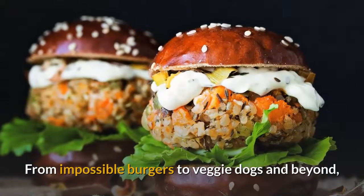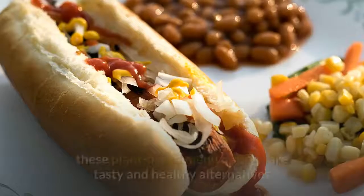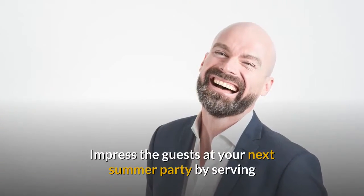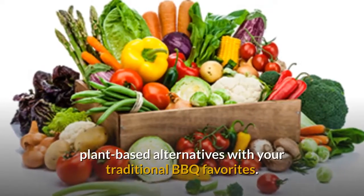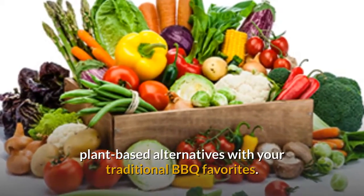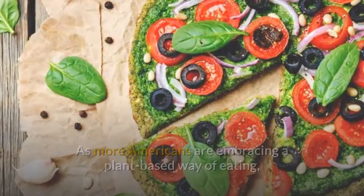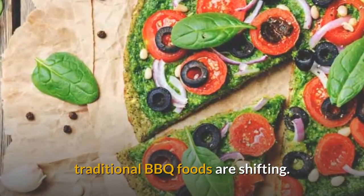From Impossible Burgers to veggie dogs and beyond, these plant-based menu options are tasty and healthy alternatives. Impress the guests at your next summer party by serving plant-based alternatives with your traditional barbecue favorites. As more Americans are embracing a plant-based way of eating, traditional barbecue foods are shifting.